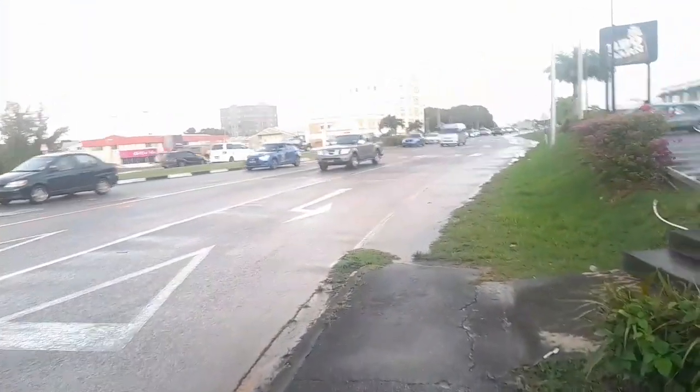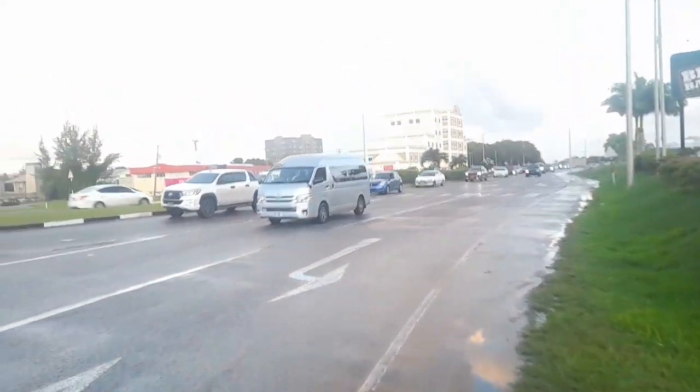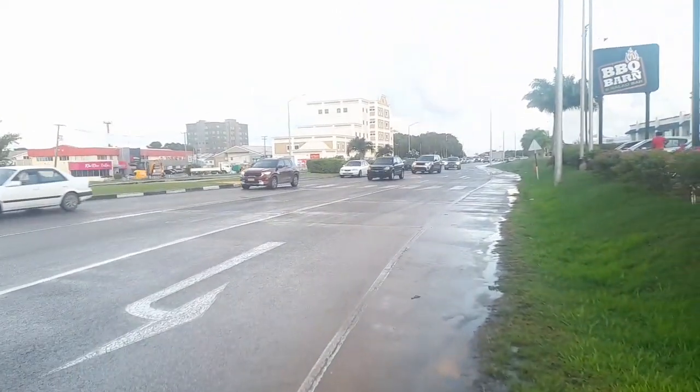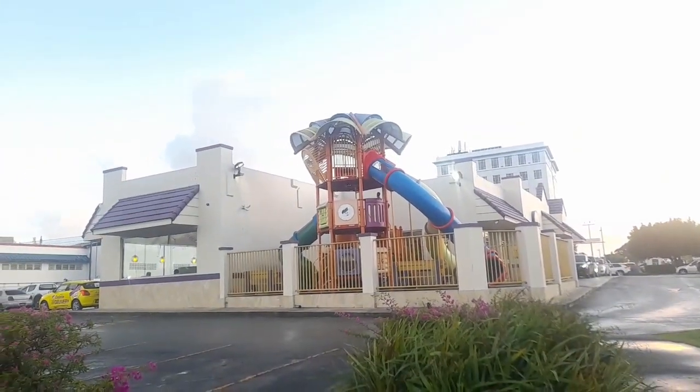So this is the ABC Highway section of the Warrens area now. The ABC Highway, which starts by the Grantley Adams Airport in Christ Church to the south, will end at the University of the West Indies Cave Hill campus to the west. Or Chefette Restaurant here in Warrens.